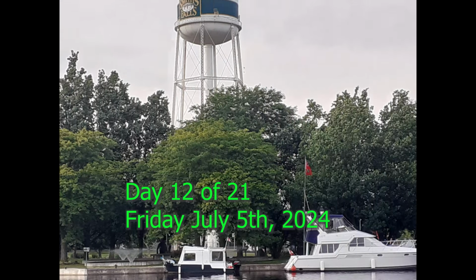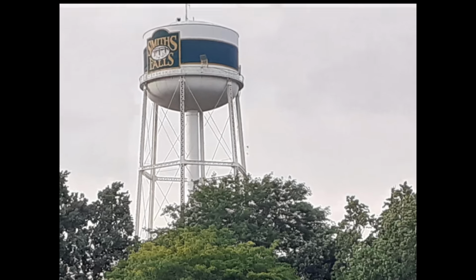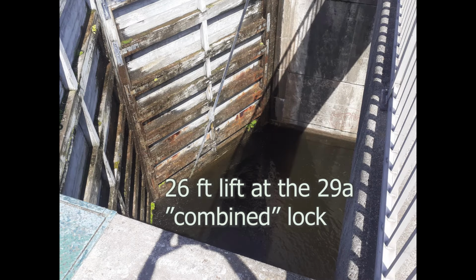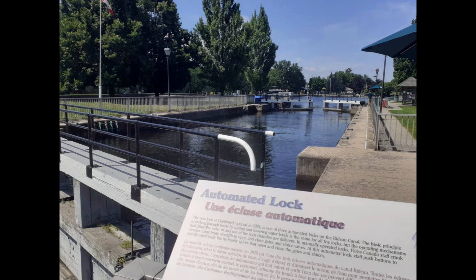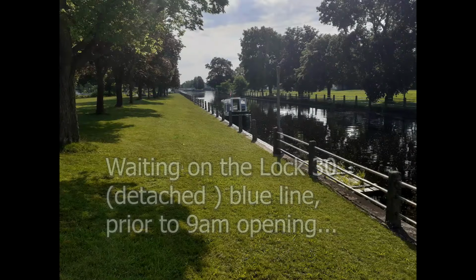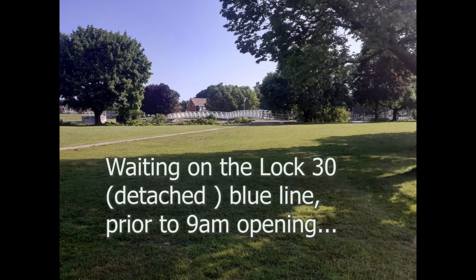We're starting today's trip from the town of Smiths Falls. In episode 5, I showed you the 26-foot lift of the combined lock, 29A they call it, in Smiths Falls. It brought us up to this pool where we stayed the night by Centennial Park. Then we went to leave the pool and there is lock 30. They call it the detached lock. We had to wait for a while till it opened.